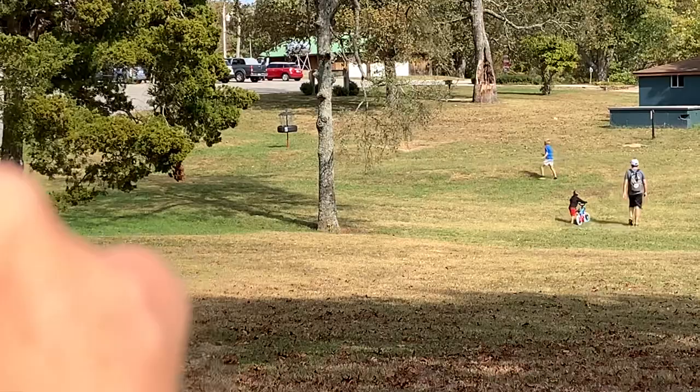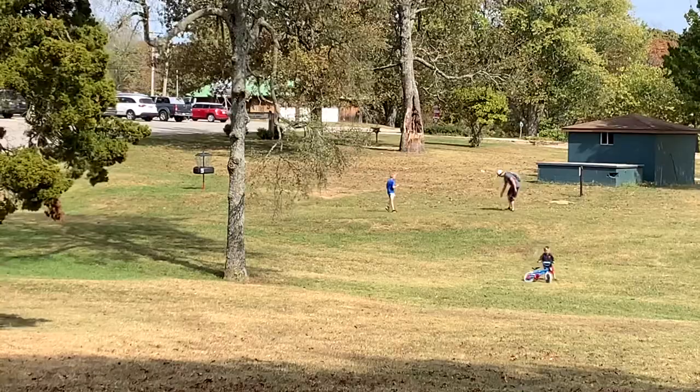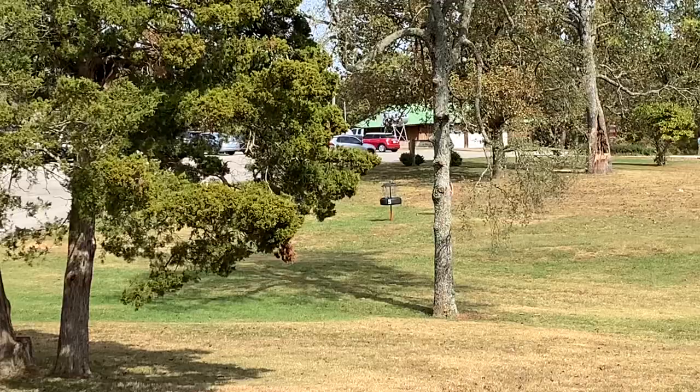That right there is the target. It is a basket type thing. It's got a rubber tire, then it's got chains coming off of it. Oh, banked it off the top.